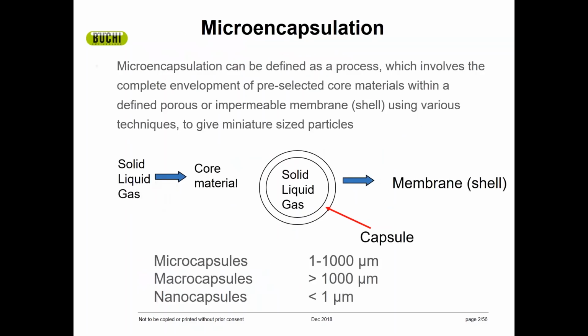So I start off with a definition of microencapsulation, and really it's defined as a process which involves the envelopment of pre-selected core materials within defined pores or a membrane. So you just pick your solid, liquid or gas and you encapsulate it within a shell.